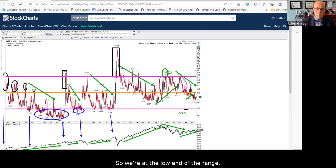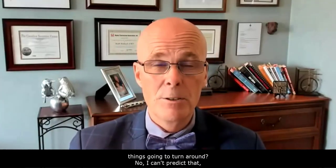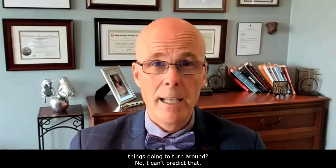So we're at the low end of the range. And that's really what I wanted to emphasize here. The market has been going up since the beginning of the year, and the VIX has been going down, and that won't last forever. Am I going to predict to you when the VIX is going to stop basing and things are going to turn around? No, I can't predict that.